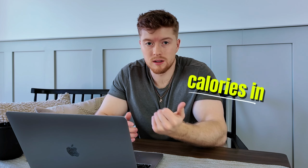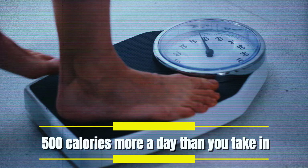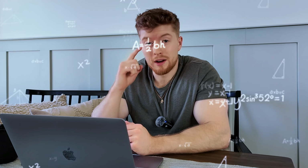All right guys, so fat loss isn't rocket science. It's basically just accounting 101. Calories in, calories out. Want to lose a pound a week? Simple, you just burn about 500 calories more a day than you take in. That's only 3,500 calories over an entire week. Math you can actually use.